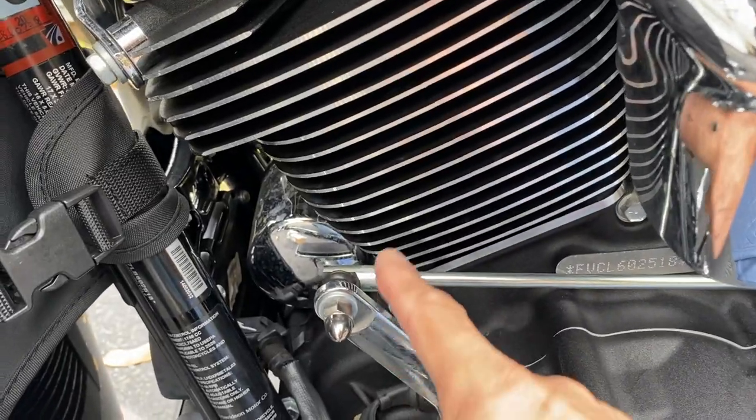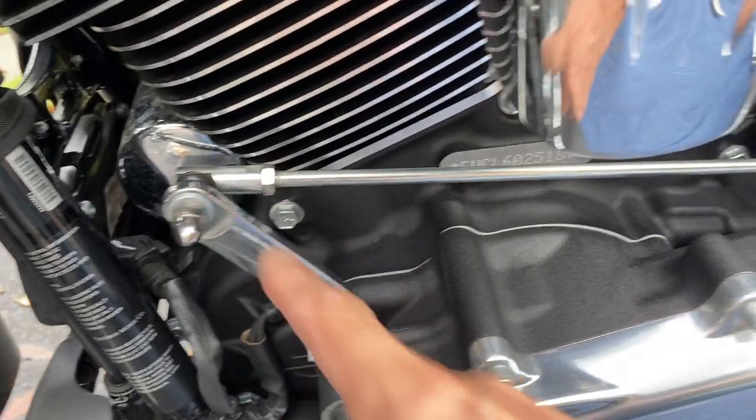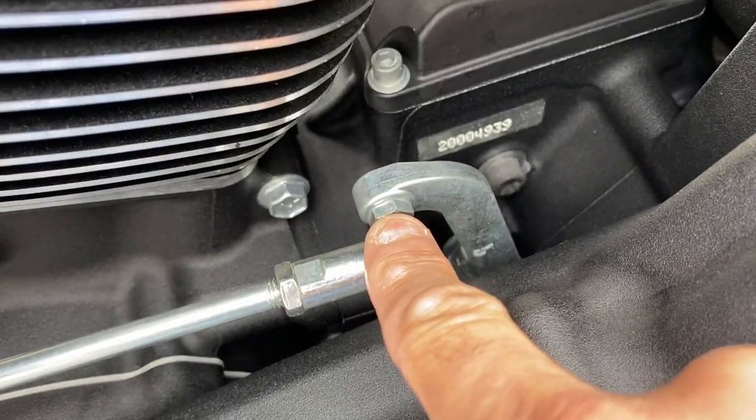Let's start by just taking the old linkage out. Take it off, unbolt this, and over here, right here, that needs to be unbolted, both sides.